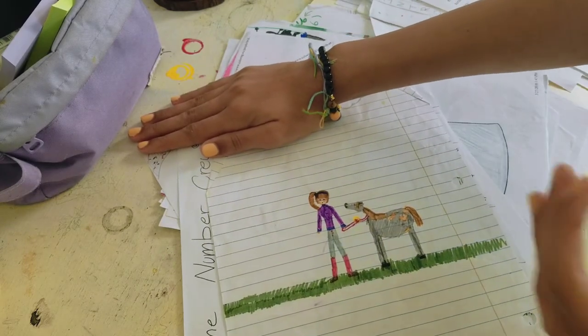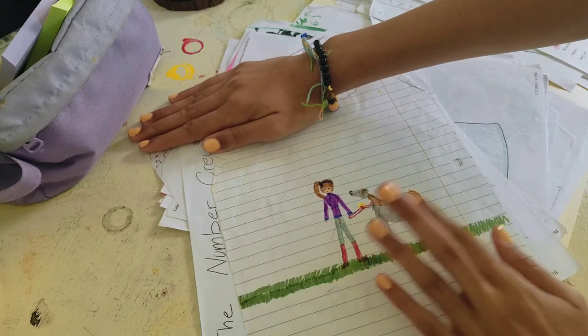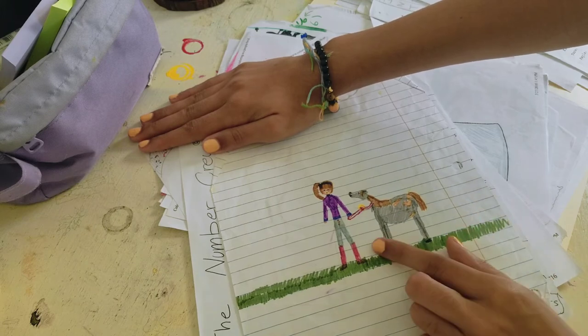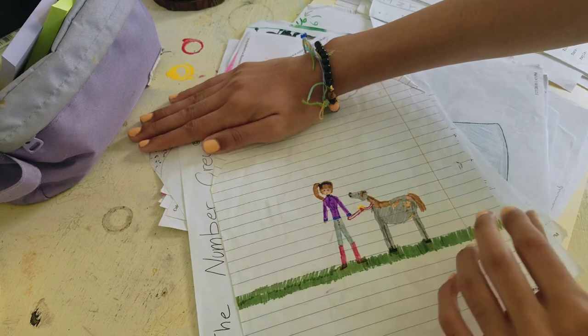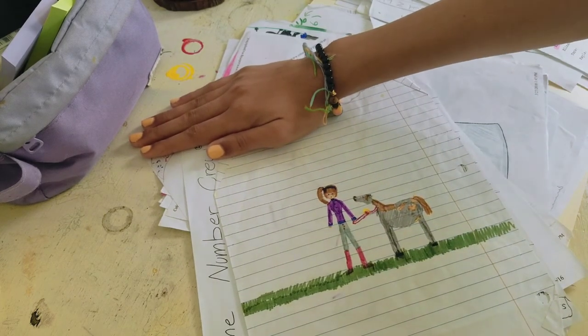So when I was 10, I was really into horses and stuff like that. And so this is one of my horse drawings. Kind of funny, I showed my mom that, and she was like, is the horse pregnant? Because the horse's belly is so big. And so I was like, yeah, even though it wasn't. But now I consider the horse being pregnant.